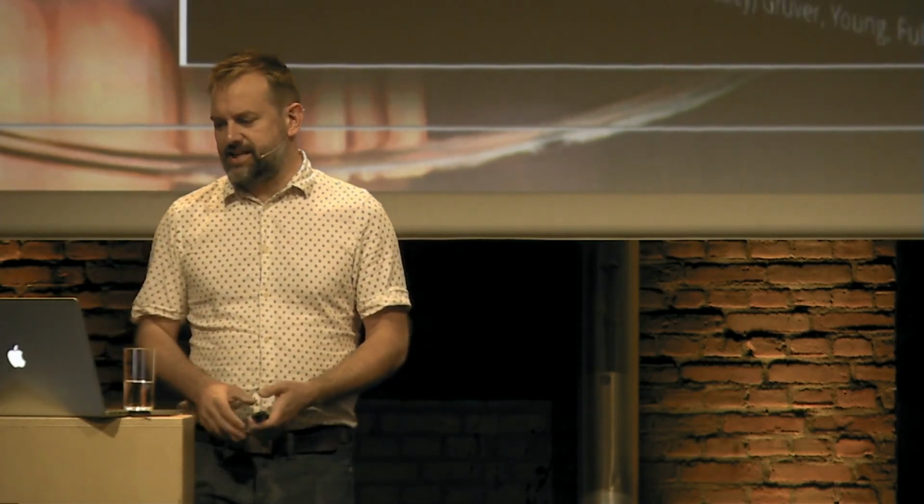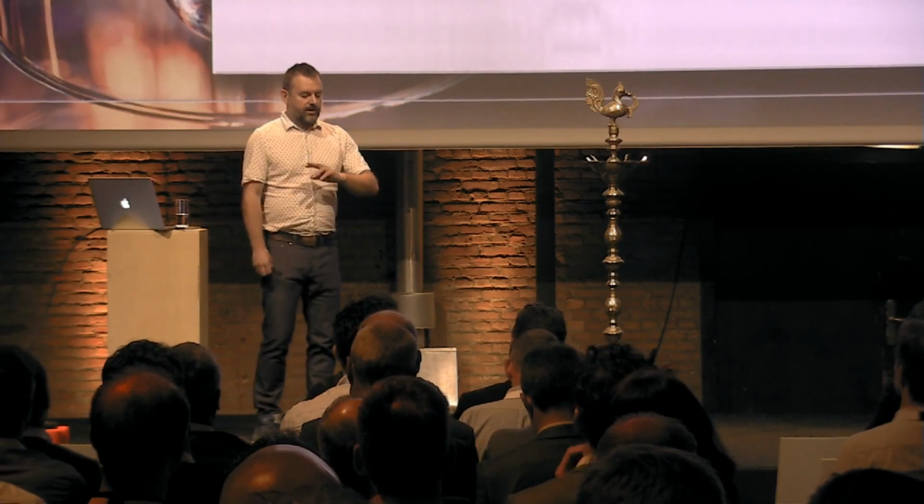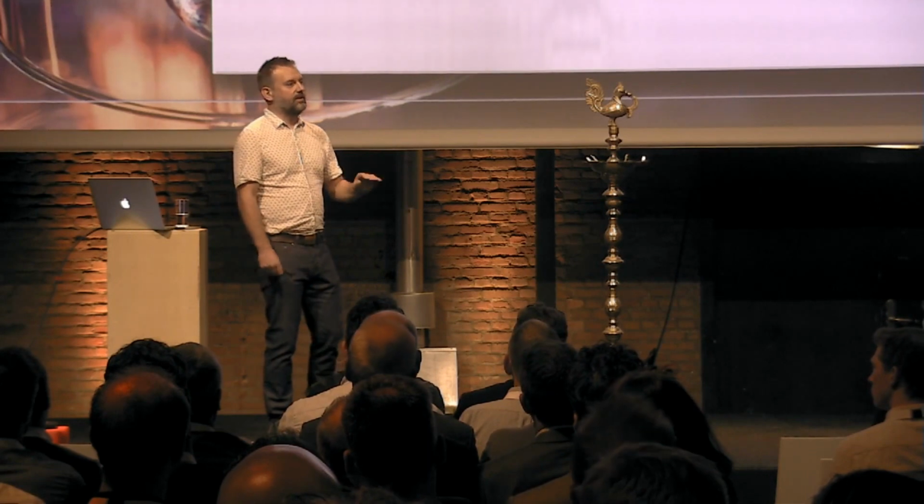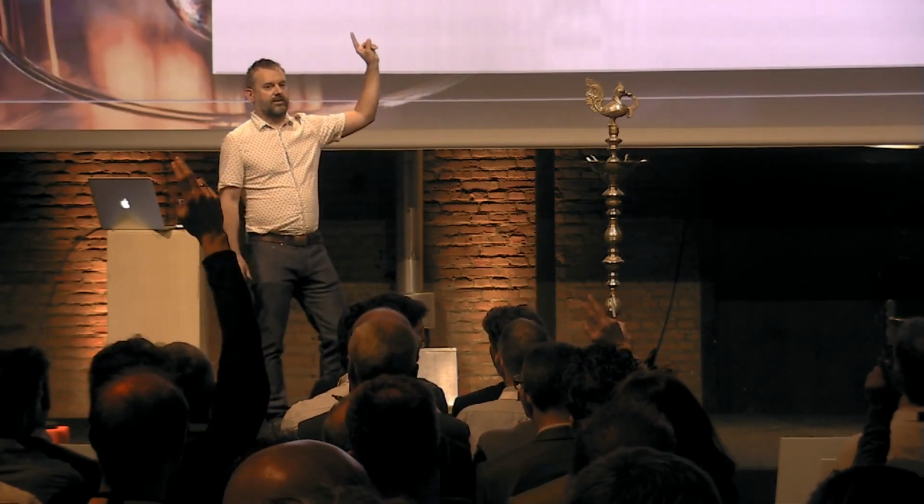The third objection that I see is, we can't do that here. We have too much legacy. People think continuous delivery is risky. I hear this a lot. Continuous delivery is risky. Who works at a company where you're running mission-critical software on hardware that is no longer supported by the hardware vendor? Okay, that's not risky.